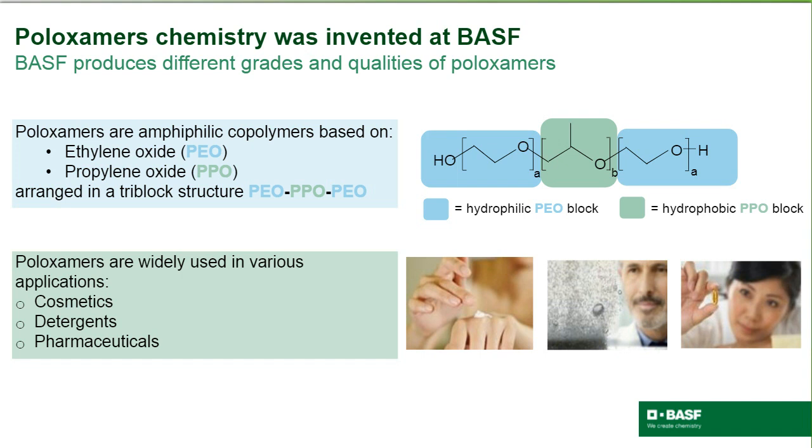And what gives poloxamers their characteristic, and what makes them so attractive as surfactants in many different industries, is that by changing the composition, so the ratio of ethylene oxide to propylene oxide, you can manipulate a lot of their characteristics, right? So it can be part of oral dosages, part of pill coatings, for example. It can also be part of a cream, right? A medicine that is administered as a dermal administration, or even cosmetic creams. It also can be part of detergents.